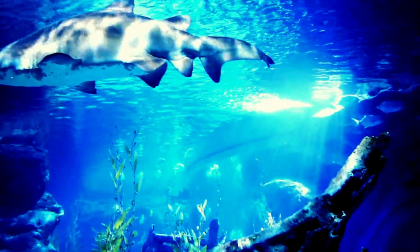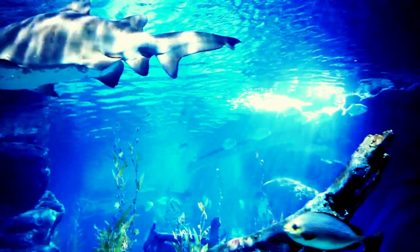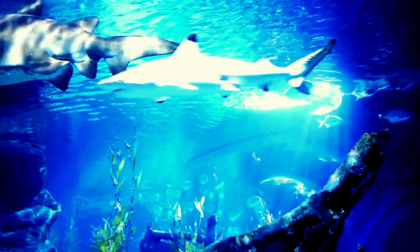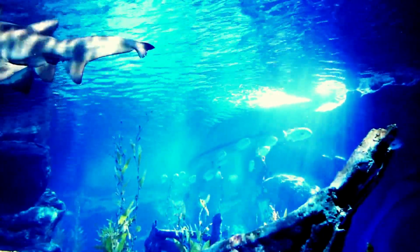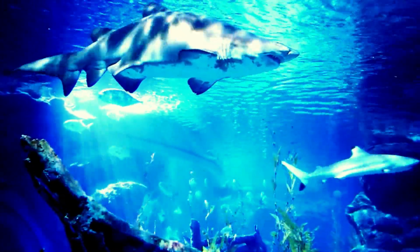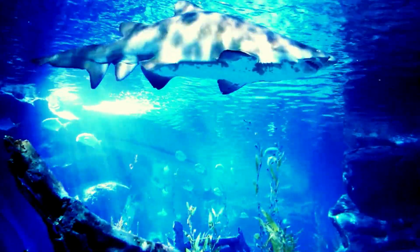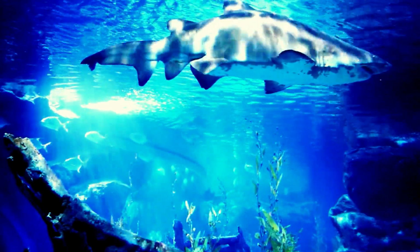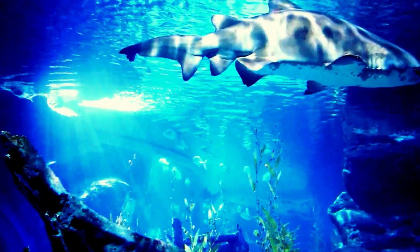2. Electric sensors. Ampullae of Lorenzini. Sharks possess an extremely sophisticated system for detecting electric fields, known as the ampullae of Lorenzini. These ampullae are small cavities filled with a conductive gel located mainly around the snout. They can detect the slightest changes in electric fields generated by the muscles and nerves of other animals, allowing sharks to sense the presence of prey hidden under the sand or in low visibility conditions.